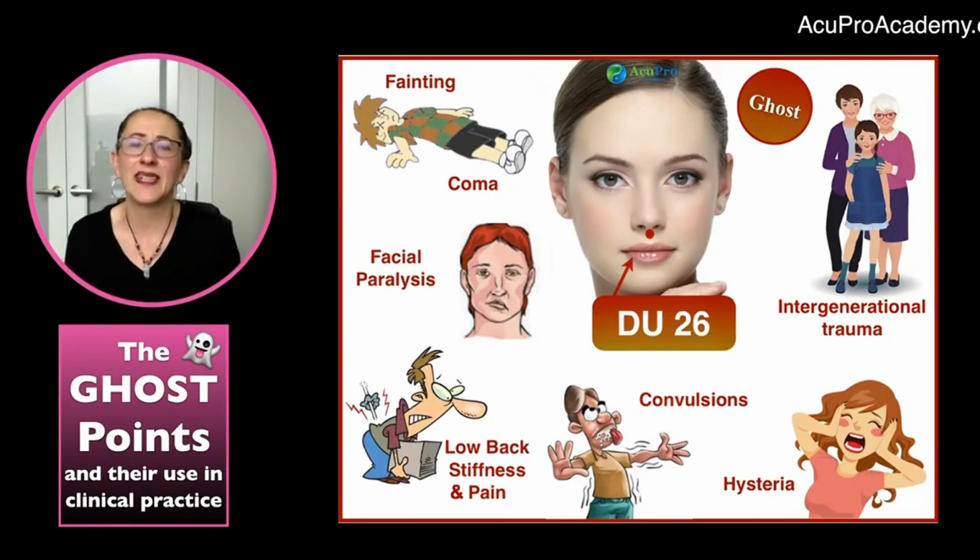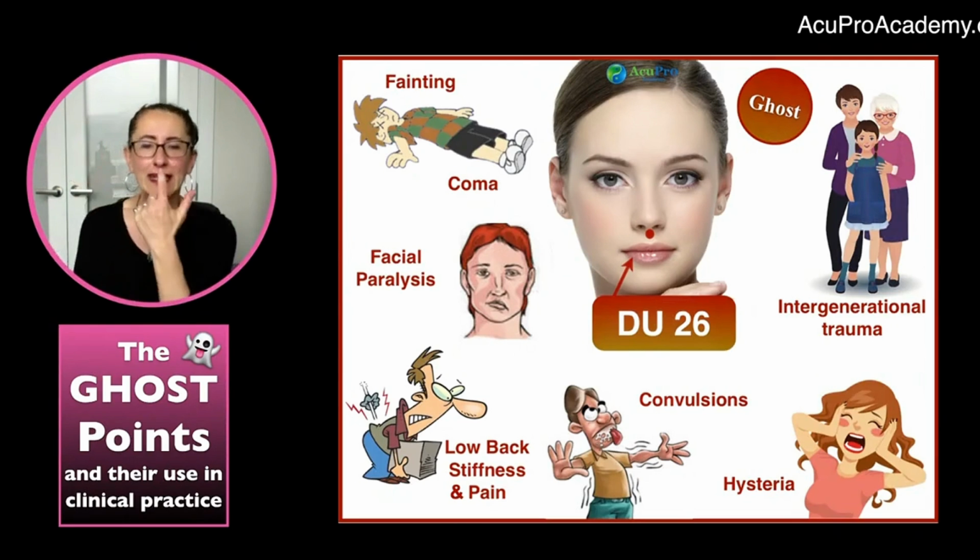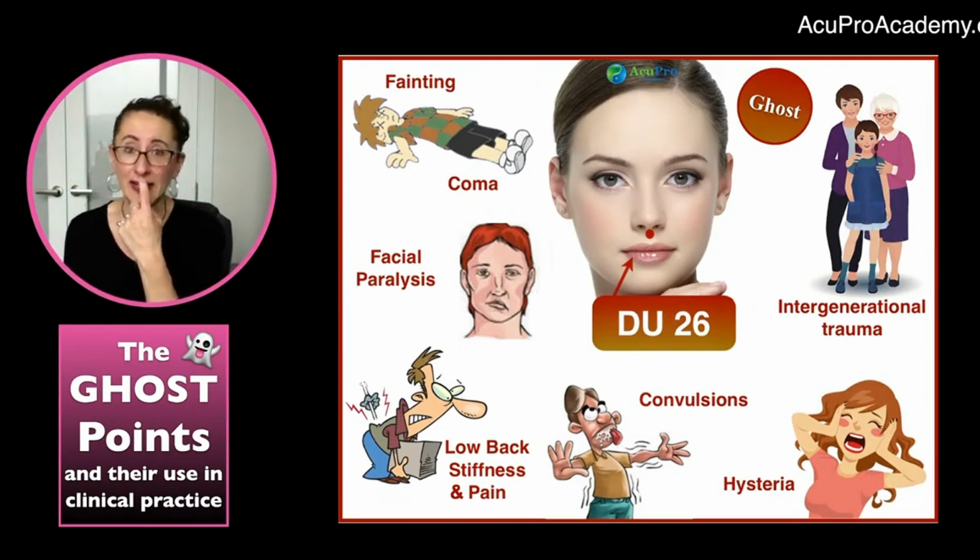Let's talk about Du 26. So Du 26 is a little bit more sensitive. Has anybody ever needled Du 26? Let me know. It is quite painful because it's above the upper lip and it is quite a sensitive area.